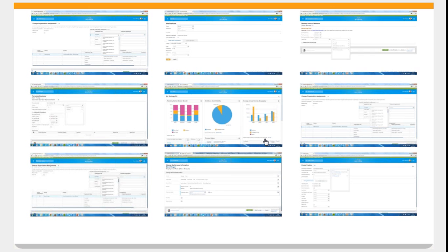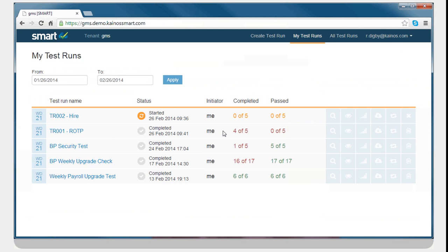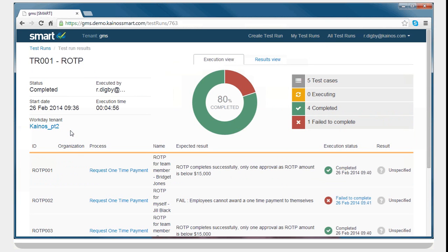So, we have created test cases using the wizard. We have executed them quickly and efficiently. Now we want to validate the results of that execution. Let's go in and have a look at the one-time payment test run that is now completed.